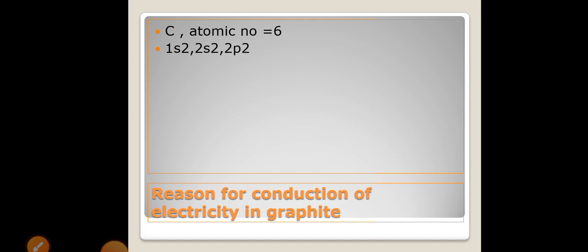One exception is diamond, which, though a non-metal, is one of the hardest substances on the planet. Similarly, graphite, being a non-metal and an allotrope of carbon, yet conducts electricity because of free electrons. So this is all for today's class.